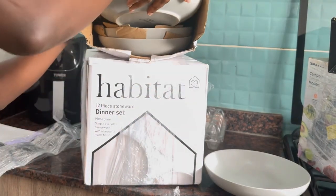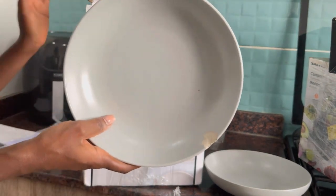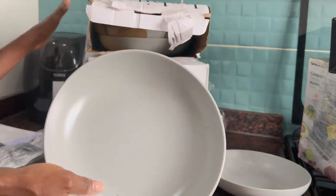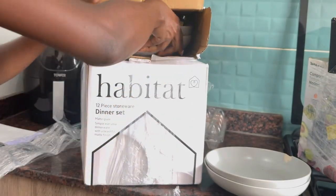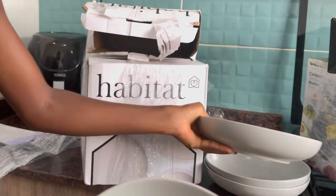I have seen this brand on IG and I know how much they sell for. So you can imagine, this one is a little bit cracked, so they gave us a discount. We just decided to take it because like I said, they were sold out and this was the last set of dishes they had. So here is the remaining two. They are stoneware and they are really nice, honestly.